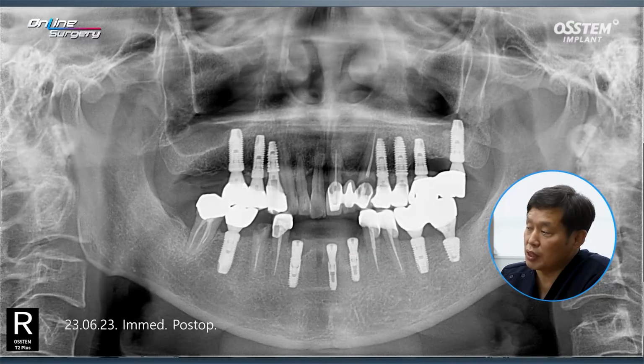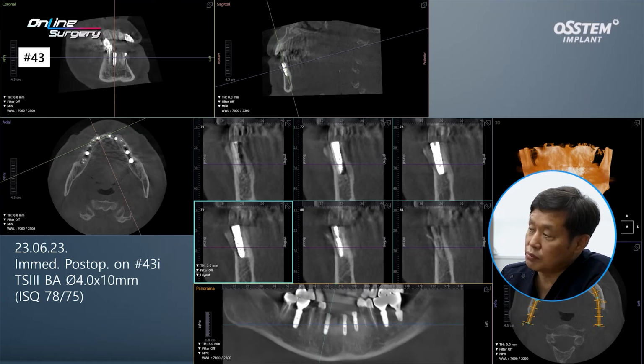This is the immediate post-op image. 3 implants were placed in the lower anterior region with bone graft. In number 43, a 4.5 by 10 millimeter TS3 implant was placed. ISQ was 75 and 78, and within the extraction socket, there was bone graft done.